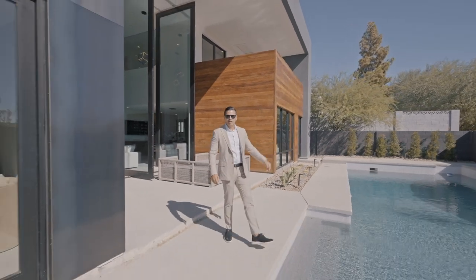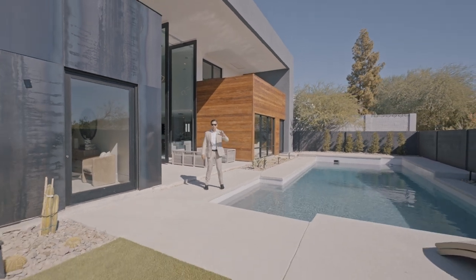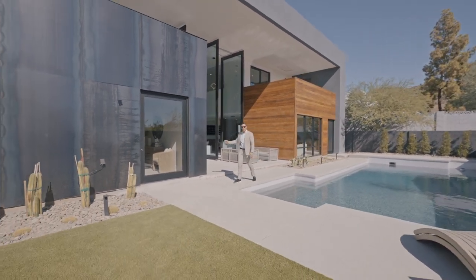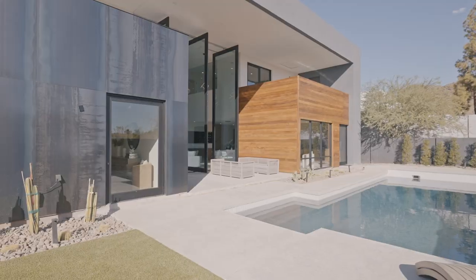Now, isn't this the perfect entertainer's dream? Look at this backyard. We got a massive pool, a great outdoor turf area, and a covered patio, downtown views, everything you need for the perfect entertainment occasion.